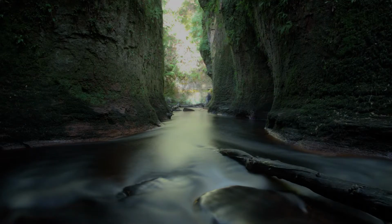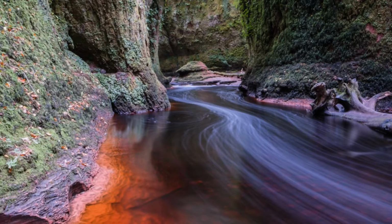A daunting deep crevice with towering cliffs and hidden alleyways. Emerald green moss covers the walls. Water flows through the red sandstone resembling a river of blood.